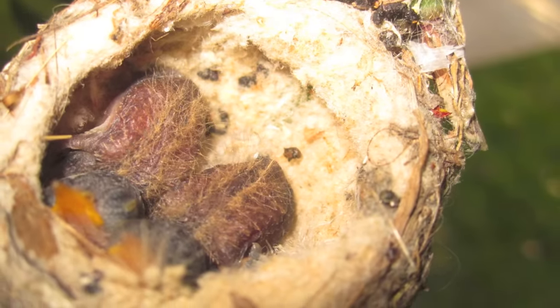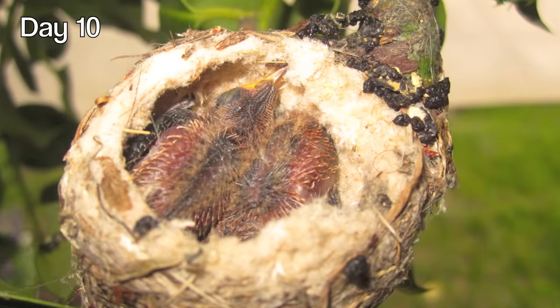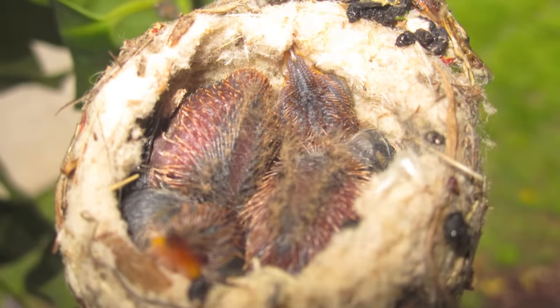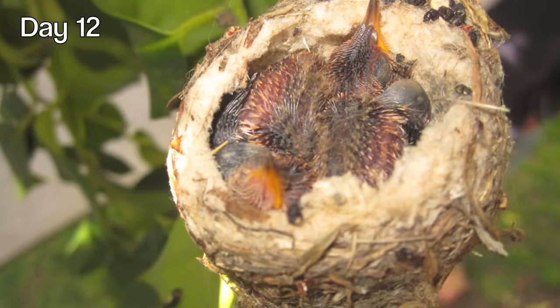By day 10, the hummingbird babies have more hair growth and almost completely fill the nest. The nest is designed to stretch to accommodate the growing babies.